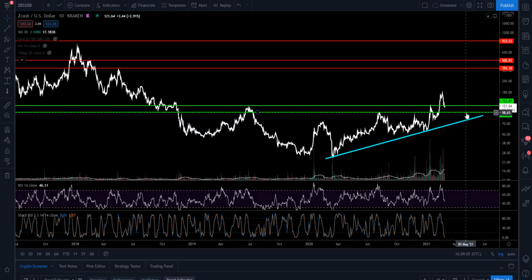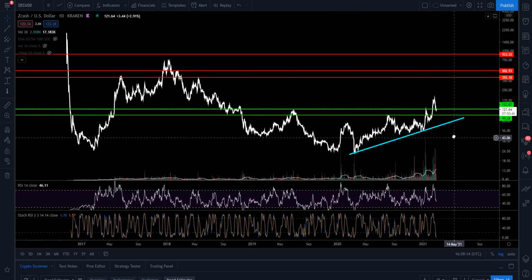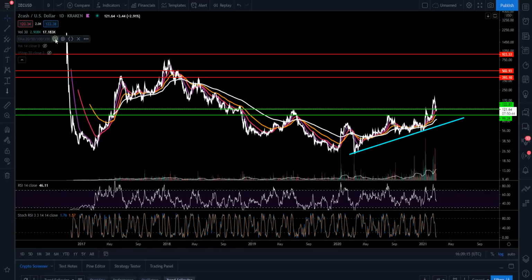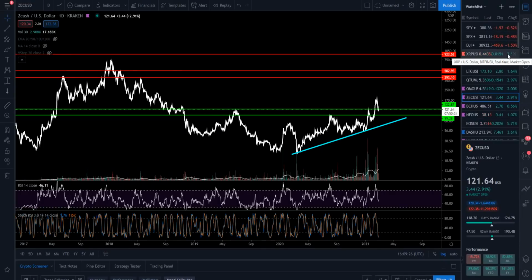If we do not hold 123, we'd be down to about $98.65. But as long as we're still trading up above this trend line, we're still in that uptrend. And if we turn on our EMA, you can see still up above that 200 moving average. And that's going to be for Zcash, and that is one that has gone to around $900 before. Okay, so that's going to be Zcash.